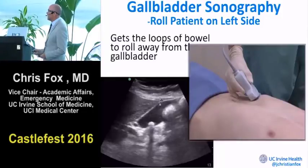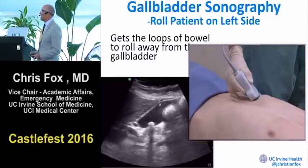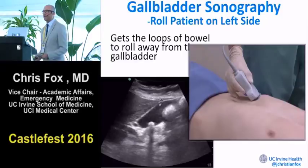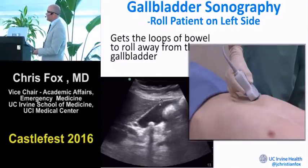And I roll the patient on their left side. It gets some of those loops of bile to slide out of the way. When they roll off on their left like that, you can imagine that second portion of the duodenum that runs right up against the posterior wall of the gallbladder starts to slide out of the way, and it gives you a good image. In fact, you can see the duodenum here with its air in it right along that posterior wall of the gallbladder. That's a gallstone with a shadow. That's air in the duodenum.